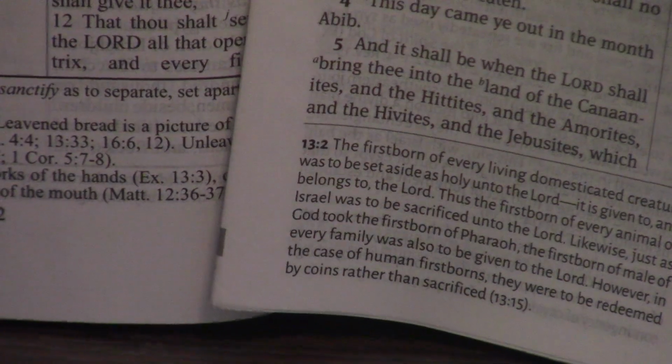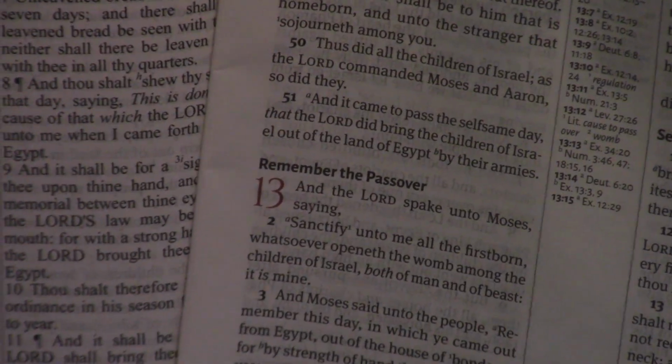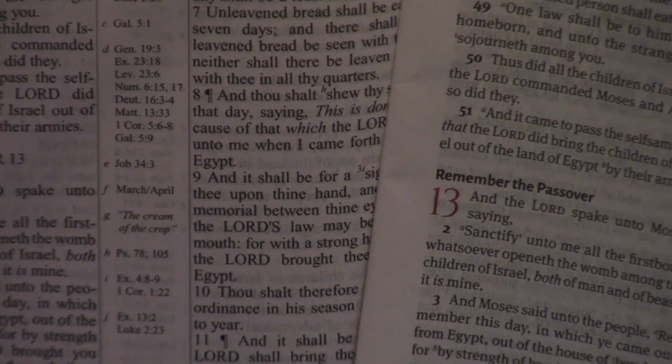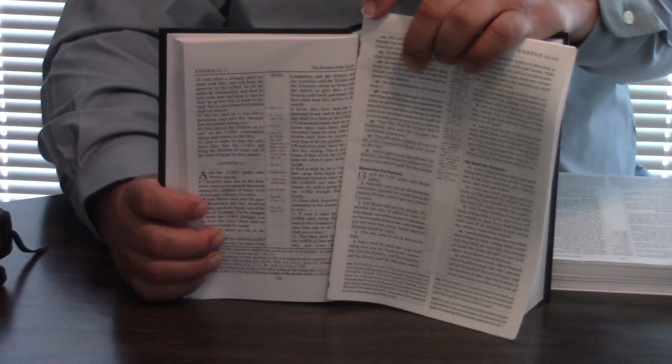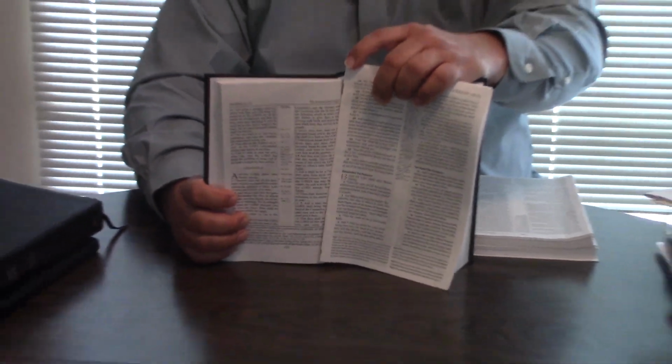Now, the Premier is going to have character studies. It's going to have in-text maps, as well as a map section at the back by Thomas Nelson. It's going to have archaeological things. It's going to have a lot of things, more like a traditional study Bible.